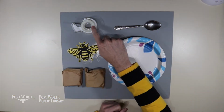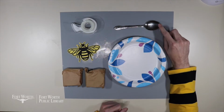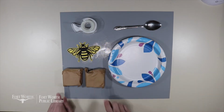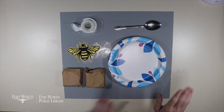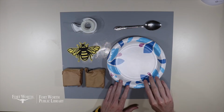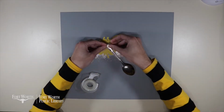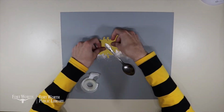You'll need some clear tape. You'll need either a spoon or a popsicle stick or something like that that has a handle to it. You'll need a cutout of a bee. You'll need some colored gelatin, and then you'll either need plates or bowls. The first thing that I'm going to do is use some of the clear tape and tape my bee to my spoon here.